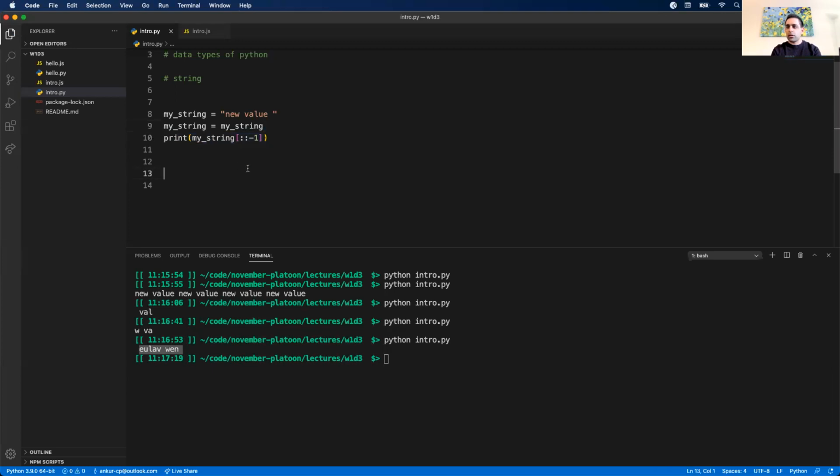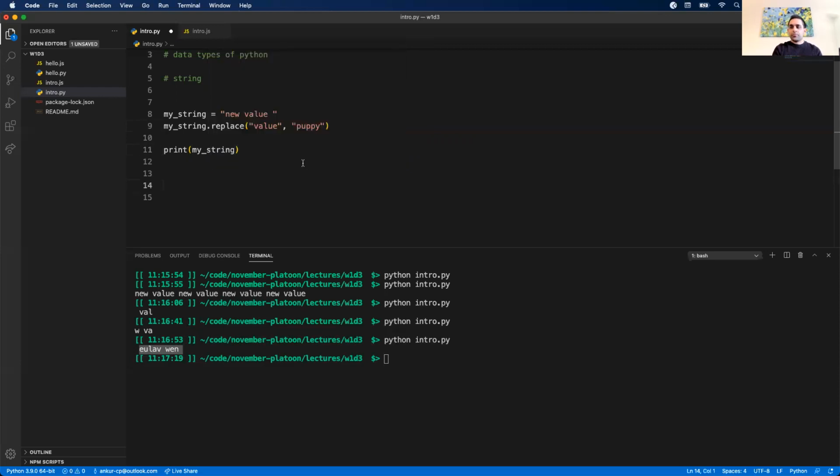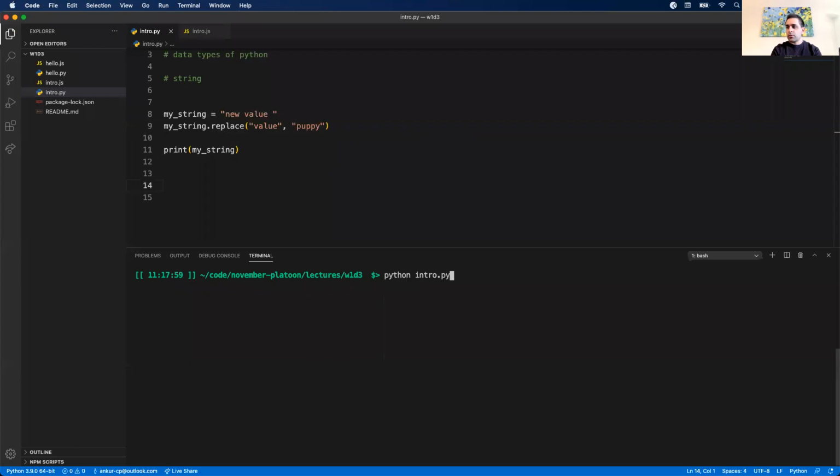One more thing I'll highlight, and I think we're running short on time. I'm going to stop talking about strings because I think we're pretty familiar with it. You can replace values. So let's say I want to replace value with something else, let's say new puppy. So if I did this and print my string, what do you think will happen here? Let's give that thought while I clear my screen and run it.